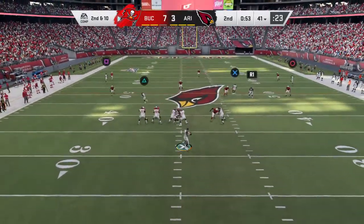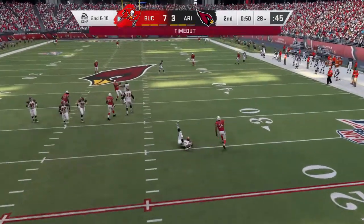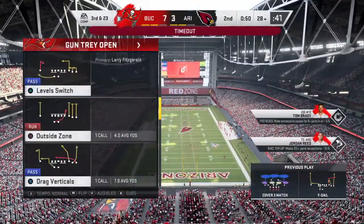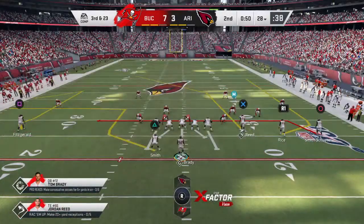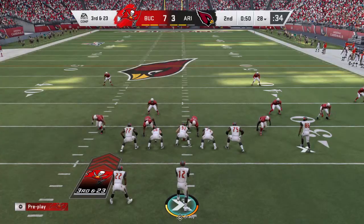Throwing again. Brady. And a big loss here as he's taken down. The Cardinals going to use the first of their timeouts as the clock shows 50 seconds to play here in half number 1.